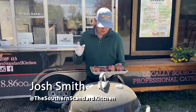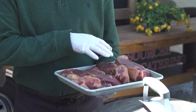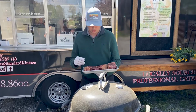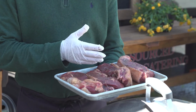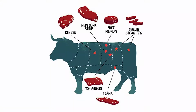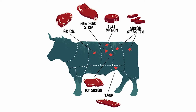What's up, guys? So today we've got two different kinds of meat here from Hoyne Farms. We have the ribeye and the New York strip. A lot of information I'm gonna give you real quick about these two cuts. They actually come from the same part of the cow. The New York strip starts at the 14th rib, which is the last rib of the cow. So the 14th rib goes back into the New York strip and then into your sirloin.